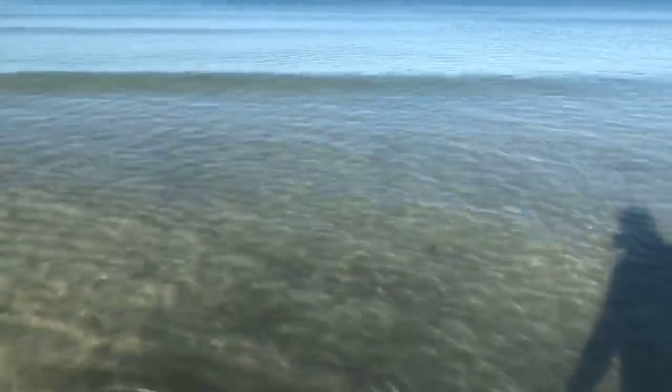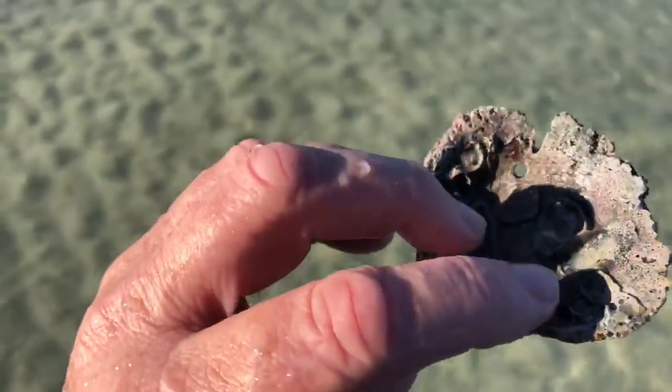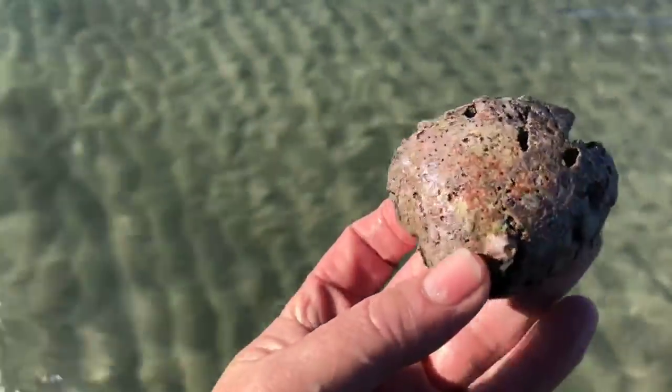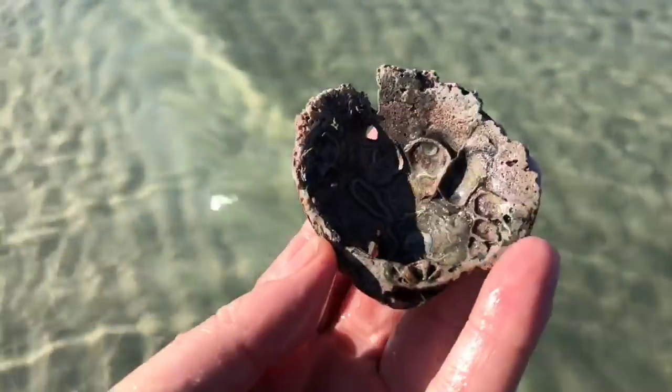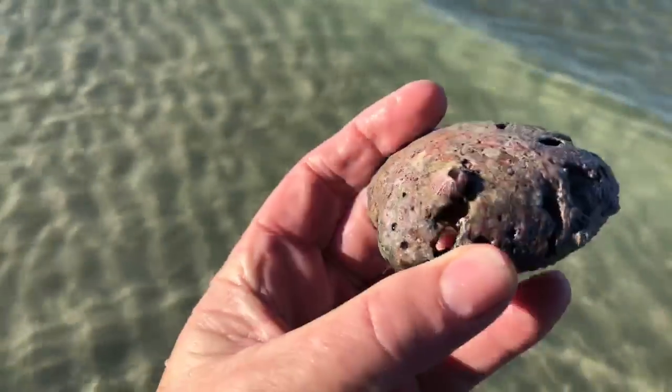What do we have over here? I see the something. Oh, it's just a rock. Oh, an old, look at that old seashell. Wow. Look at that. That is really cool looking. Look at all the stuff growing inside it. That is so neat.